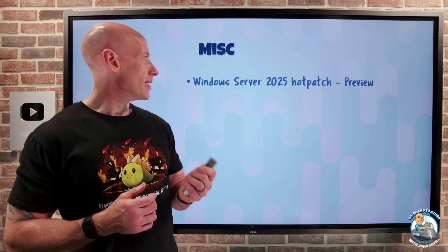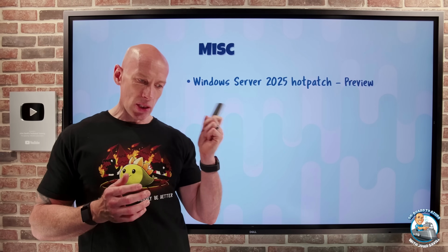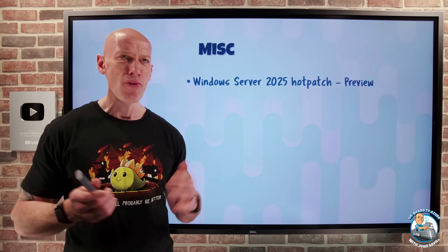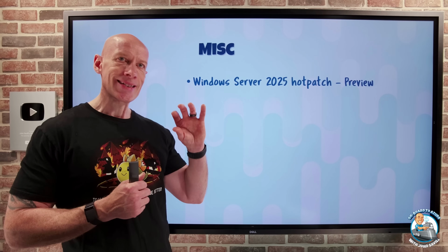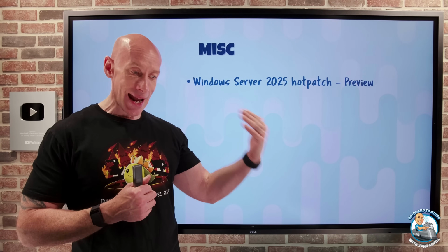And then miscellaneous. So Windows Server 2025 hotpatch is in preview. So obviously Windows Server 2025 went GA, huge amounts of improvements. VMs with 240 terabytes of RAM and 2048 virtual processors. Hotpatch was previously available in the Azure Data Center version of Windows Server, but now it's available on premises in multi-cloud for standard and data center.